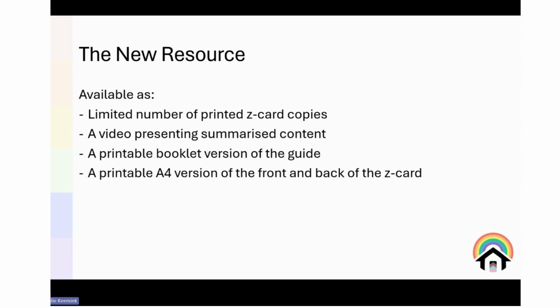We have a limited number of printed copies, and that is because we were limited by the budget that we had for this project. The limited number of copies are being distributed in some of the local authorities we were working with, mostly the Kent and Sussex area. But for those of you who may be attending the CARE show in Birmingham next month, there will also be quite a few copies available there. They're free. I forgot to mention that.